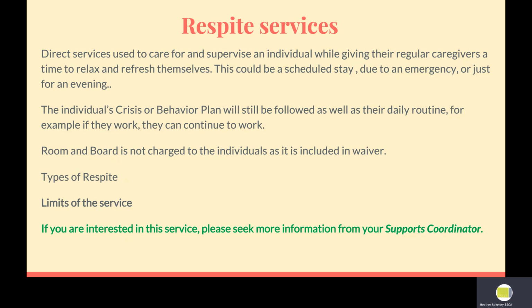These could be confusing. So if you're interested in the respite service, definitely talk to your SC, have them explain the differences and look at your situation and what might be most helpful, in-home or out-of-home respite, as well as day or 15-minute units, what might be most helpful for you. There are limits of the service.